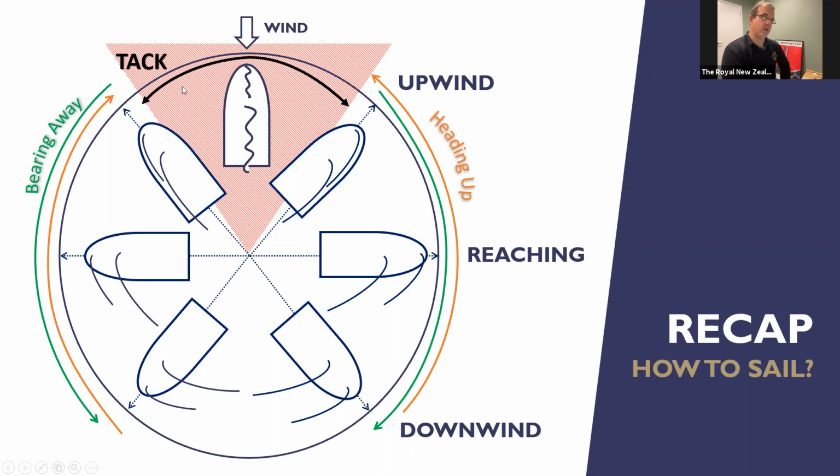So once we've completed the tack, if we keep turning, we'll be bearing away and we'll be easing the sails out onto the reach. Ease the sails out a bit more to sailing downwind. And if we keep turning that way, we'll end up jibing and we'll have the sails on the other side. So that's the complete picture.